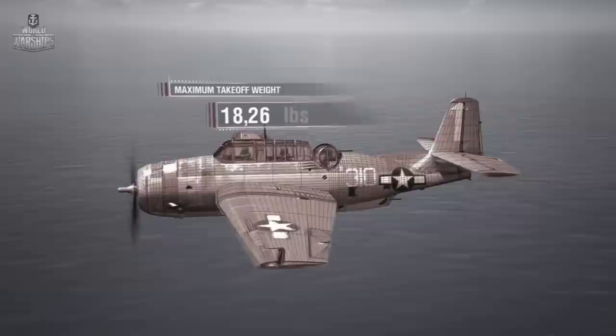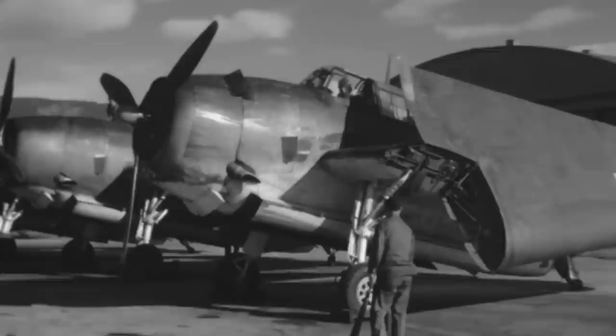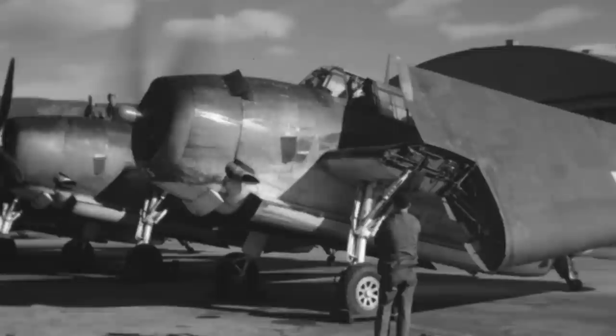Starting procedure is difficult. It's a Coffman starter, which means there's a cartridge in one of the cylinders, which you press a button, having primed the engine so many times, there's no propeller turning, and you press a button and this cartridge fires, a bit like an ordinary shotgun cartridge, except there's no lead bits in it. It's just the force that forces the engine into starting.